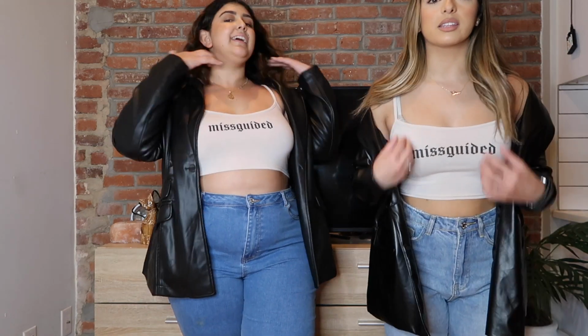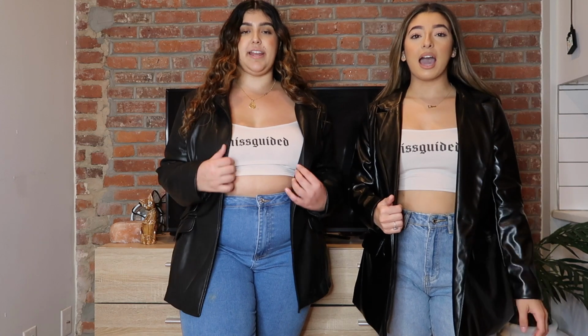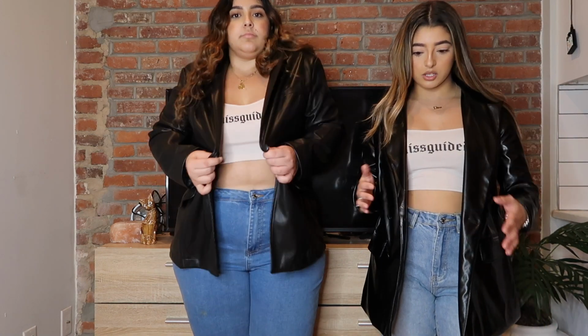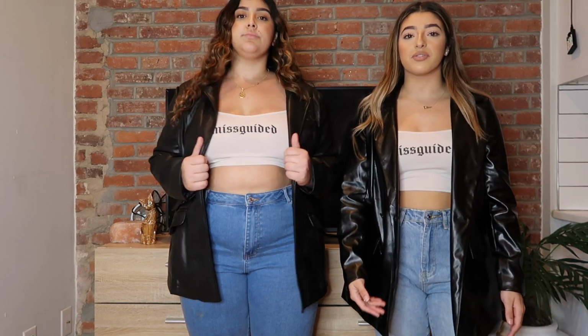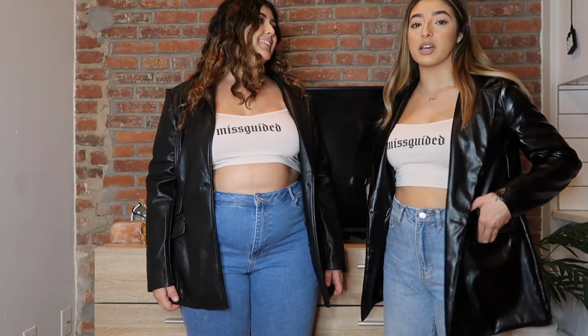Really cute. I really like this. And then my favorite thing is this leather jacket. Yes. As you guys know, this has been trending all over TikTok and Pinterest, so we had to get them. So popular. I am wearing a size 2 in this. Okay, oh wait, no, I'm wearing a size 4. This is an oversized fit, but I don't think that it's oversized. I think it fits me perfectly. I really love this. It also has pockets.